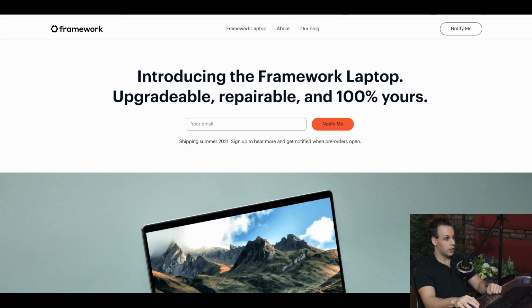Upgradable, repairable, and 100% yours. So from the get-go, the first piece of information they want to get across to you is that this is yours. It's not like you're leasing it from the company, and it is repairable. They're not going over its Geekbench score. They're not going over how shiny it is or how light it is. The first piece of information they want you to know is that they are seeking to design a repairable product, which is cool. And their marketing material shows this very clearly.